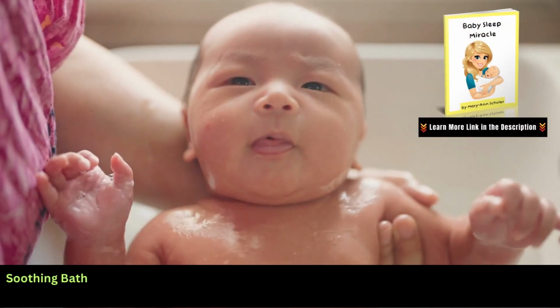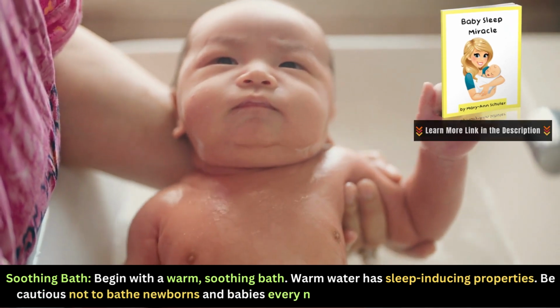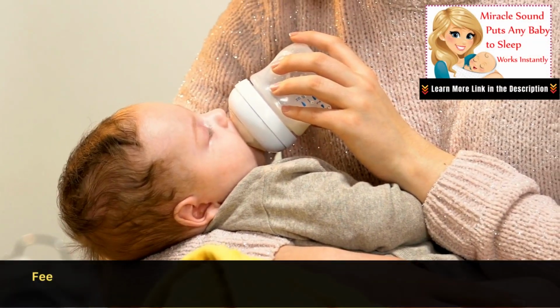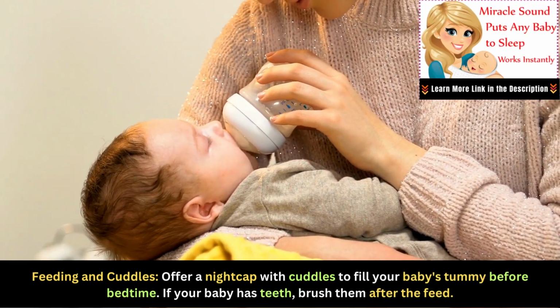A step-by-step guide to an effective bedtime routine. Soothing bath. Begin with a warm, soothing bath. Warm water has sleep-inducing properties. Be cautious not to bathe newborns and babies every night, as it can dry out their sensitive skin. Feeding and cuddles. Offer a nightcap with cuddles to fill your baby's tummy before bedtime. If your baby has teeth, brush them after the feed.